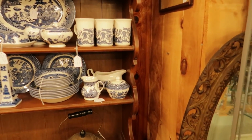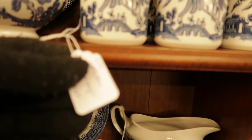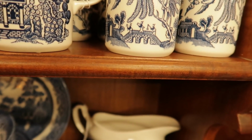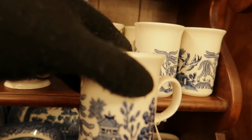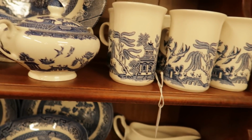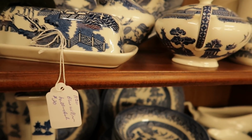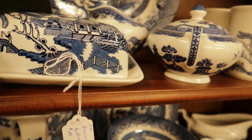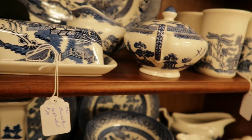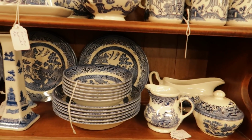Here's a fun collection of blue willow, but most of it probably modern. These are interesting shaped little mugs. It's not too bad. Just the simple willow pattern, but these would be lovely for lattes or Irish coffees or something interesting to think of. A darling butter dish. Again, these aren't very old, but they certainly are sweet, and they look nice all gathered together. Another sweet little milk jug.